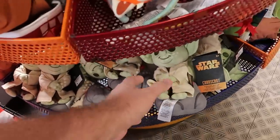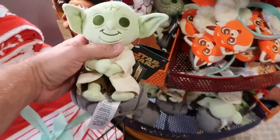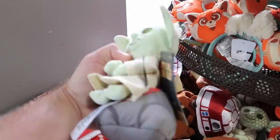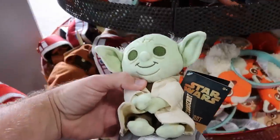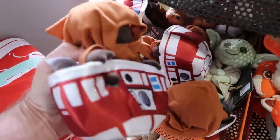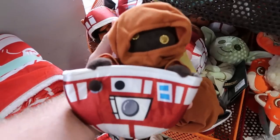And they do also have a couple different Star Wars plushies. Look at Yoda here, doesn't he look incredible? Like, his little frilly gray hairs, $7.99 from $23 for Yoda. And then over here, look at this. They have some of the Jawa plushies as well, only $7.99.